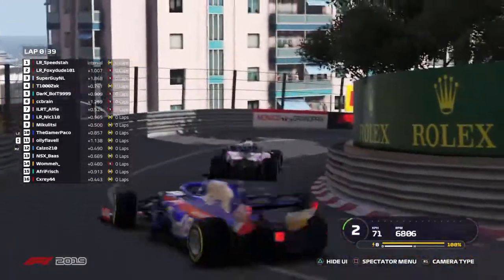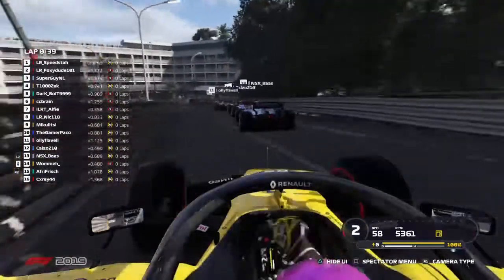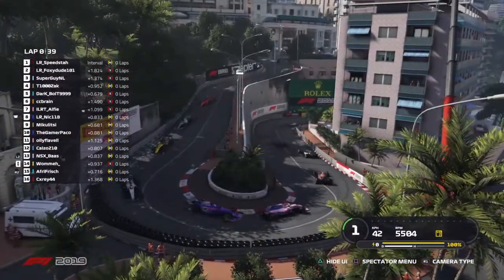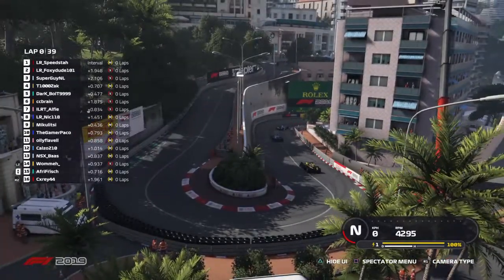Paco P10, Ollie P11, Calzo P12, NSX Bass in P13, Tom in P14, as everybody slows up through the Loews hairpin. What a great shot that is. Corey just ran into the back of Afri, so he's going to get disqualified, as is Afri.